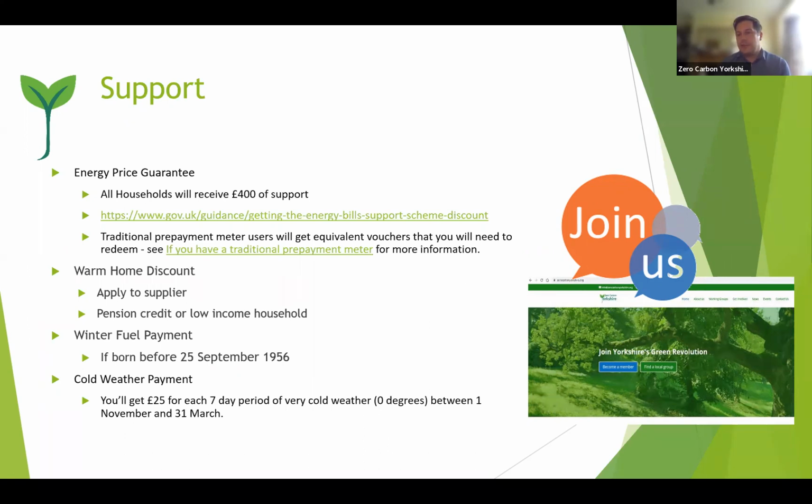If you were born before 1956, you can get the winter fuel payment, which is a top up to help you with your bills as you're more vulnerable to the cold. And also you can get a cold weather payment if it's particularly cold, i.e. 0 degrees or less, between the 1st of November and the 31st of March every year. So just be aware of those and make sure if you're eligible, you're claiming that support.